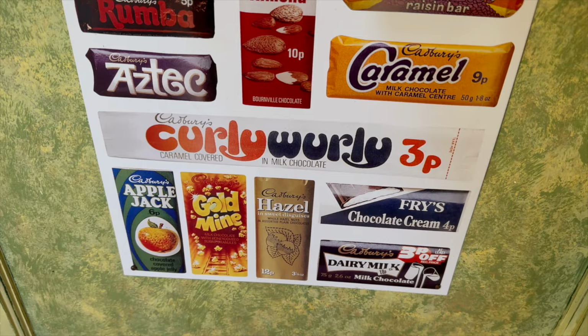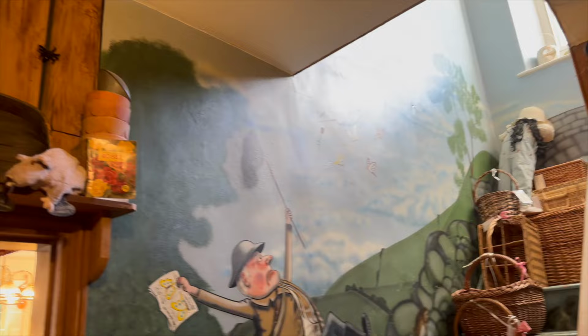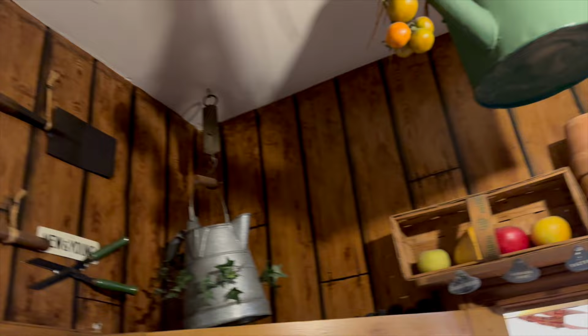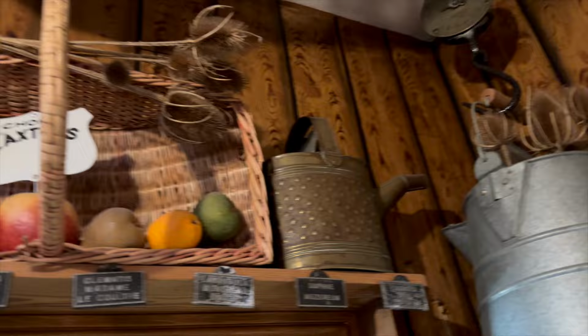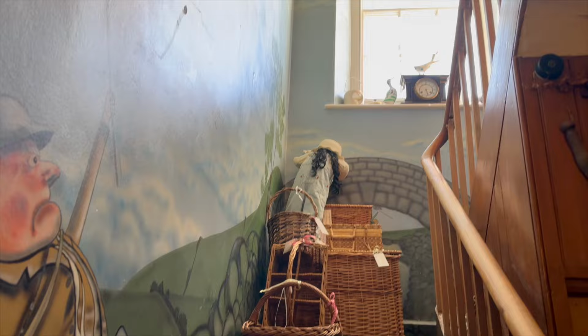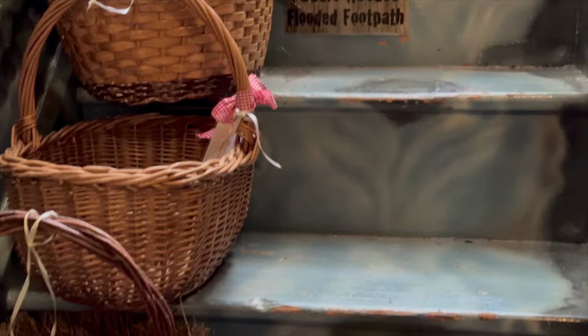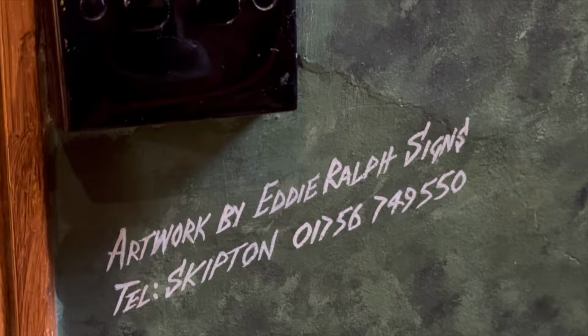This is the hallway. Absolutely amazing. You cannot come to anywhere near Gargrave and not come to this cafe. Just so much cool stuff in here. And it's dog friendly. And Eddie Ralph Signs did this artwork.